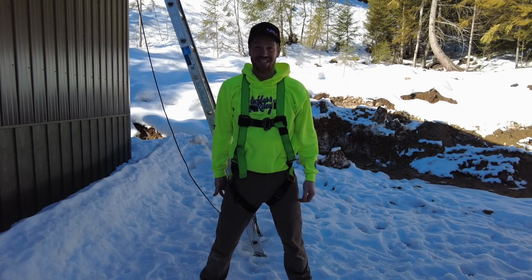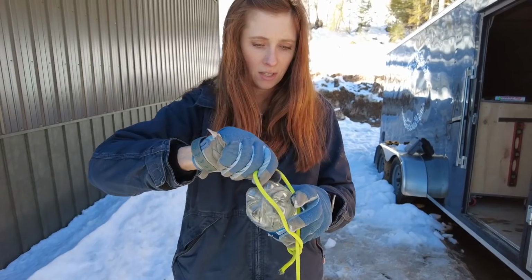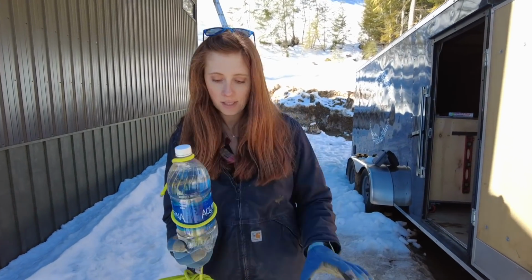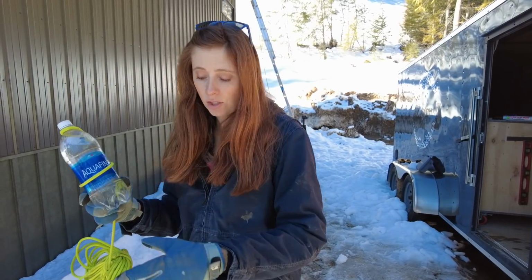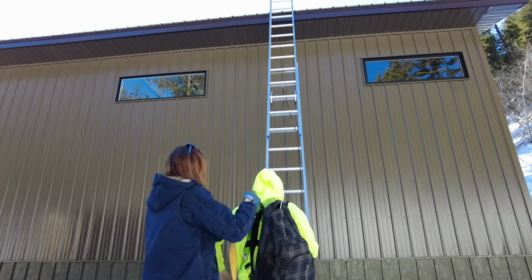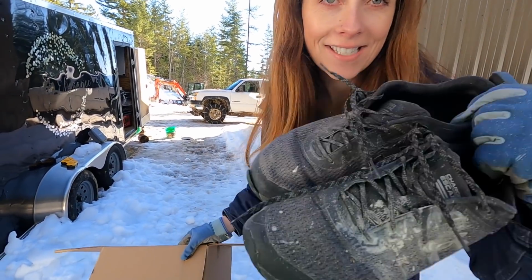All right, let's do this. What's the goal? The goal? Don't die. Well, what are you doing with the water bottle? This is going to be Riley's rope that he throws over the roof, and I'm going to tether it down so that he has something to hold on to. It's industrial athlete time.